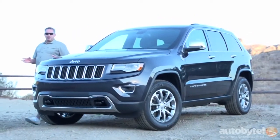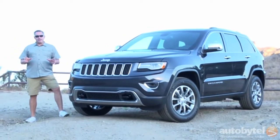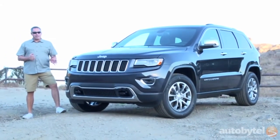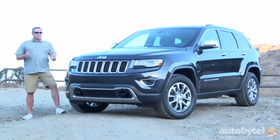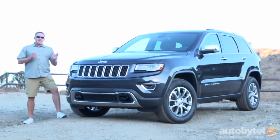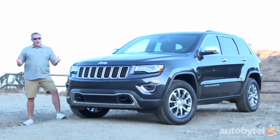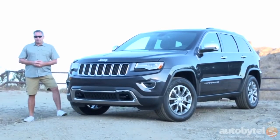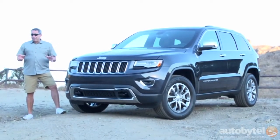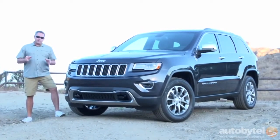Now, the 2015 Jeep Grand Cherokee is a terrifically talented, true SUV that can tackle just about anything Mother Nature throws in its path. The problem is most people don't need that. So when they're paying for a Grand Cherokee, they're paying for a lot of capability that they're never going to use. I mean, why else would Jeep even build a two-wheel drive Grand Cherokee in the first place? Frankly, in my opinion, I think most of those buyers would be better served by getting a crossover SUV.